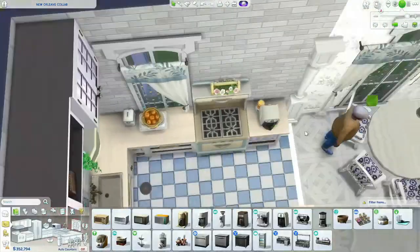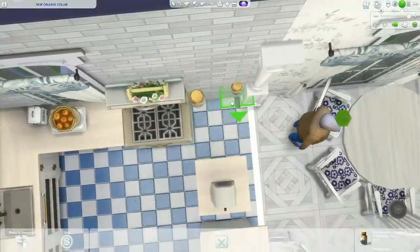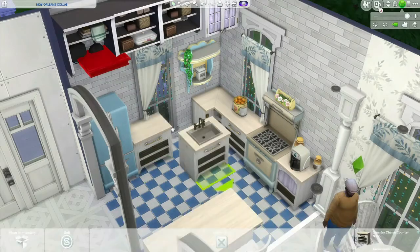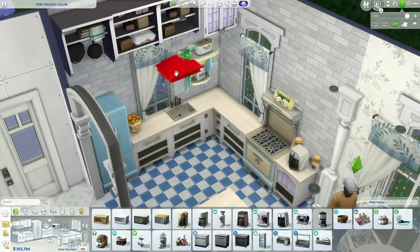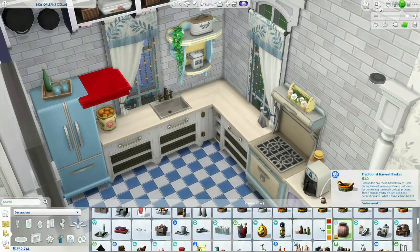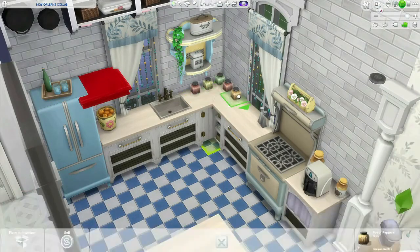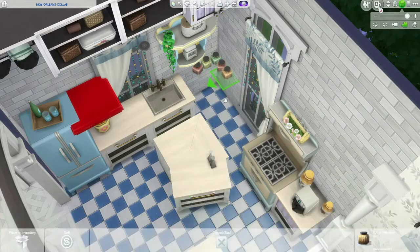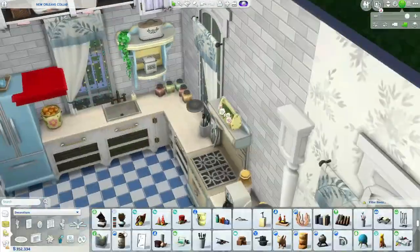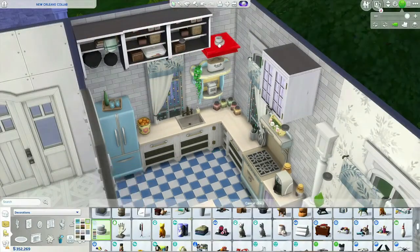Okay, so it is 3 bedrooms, 2 baths, 117,051 simoleons. I named it Maison de Ville, I believe is what I named it. Basically, I wanted a French name, and I was just Googling French names for houses, and I think that means townhouse, but I'm like, you know what? It's a French name. I don't care if it means townhouse. That's what I named this build.